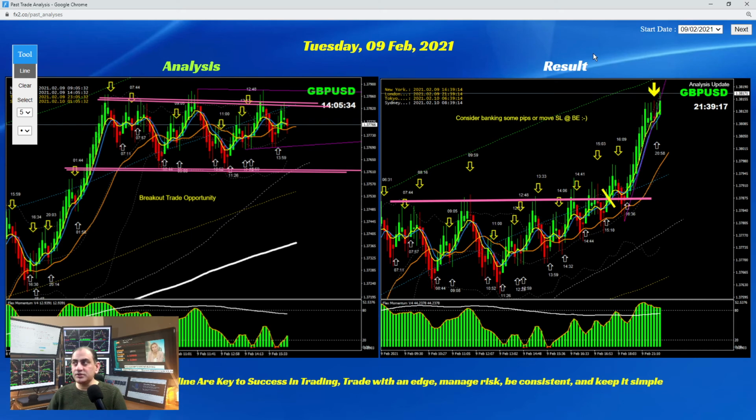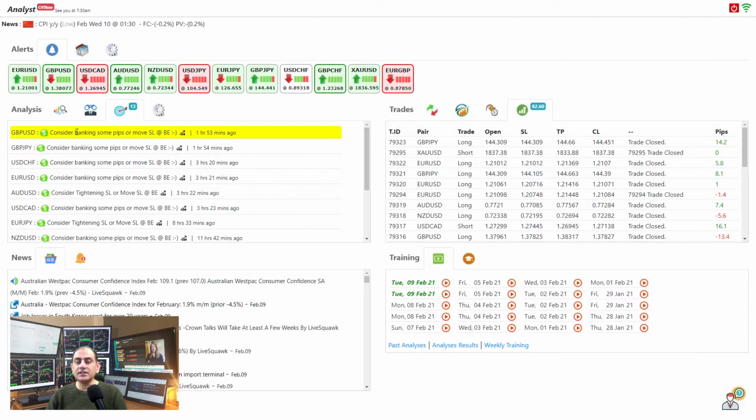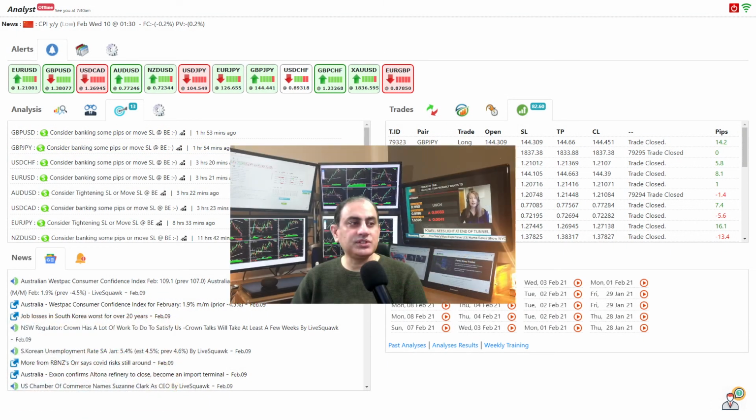I hope you enjoyed all this analysis detail. As I've explained, we look in depth at each pair, all the movements based on the 4 hour pure price action. We analyze the market in a shorter time frame, refine our entries, and bank beautiful pips.